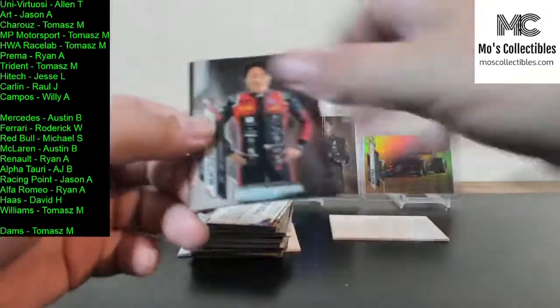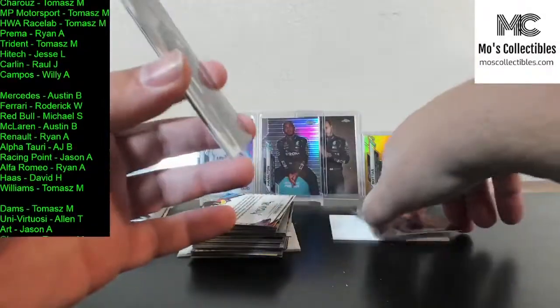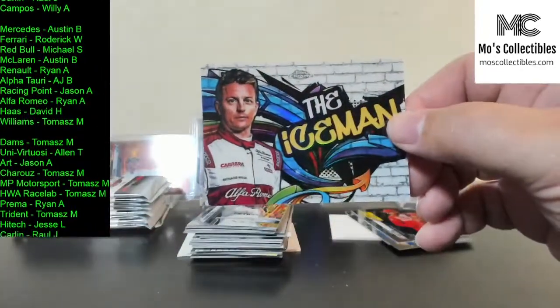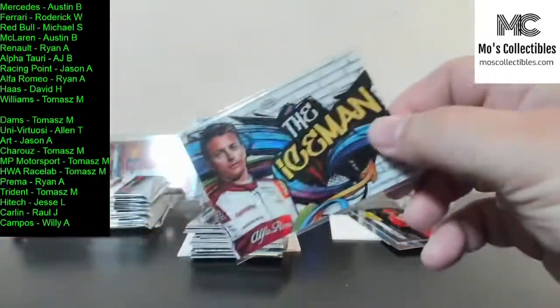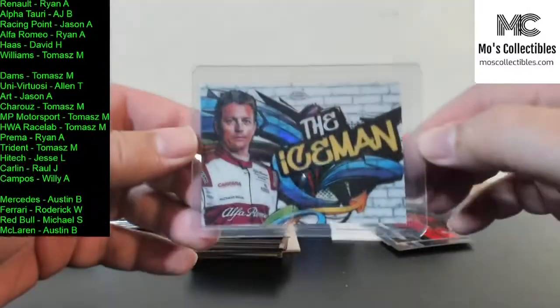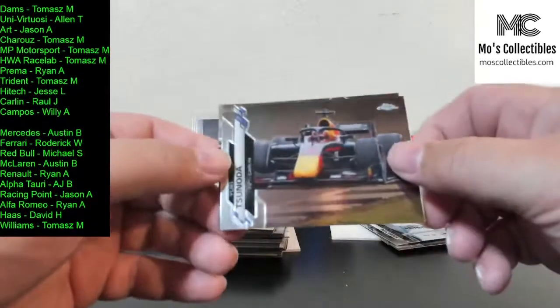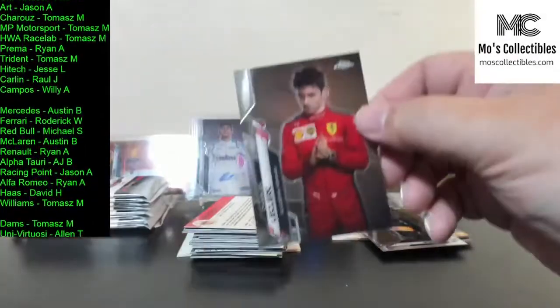For Racing Point and Jason Matsushita. Carlos Sainz and Vettel, driver of the day for Russia. Bases out of that pack. Kimi Räikkönen on the 54. Track tag. Lewis winning Canada. Yuki Tsunoda and Charles Leclerc on the base. Ocon 54.